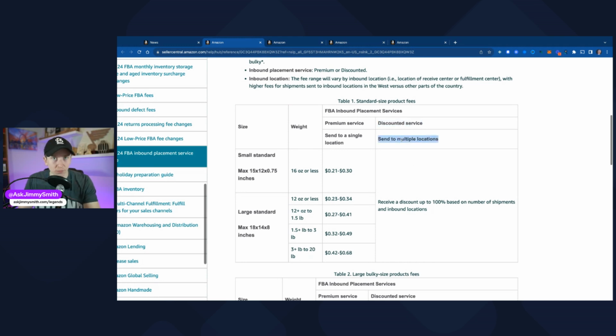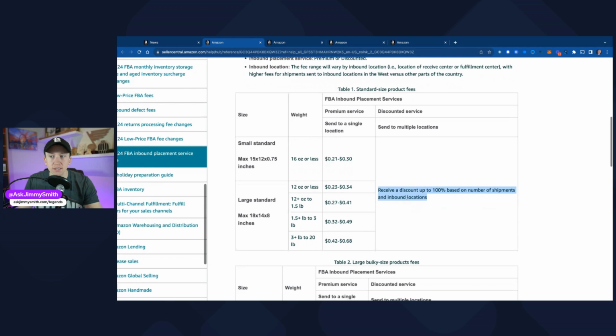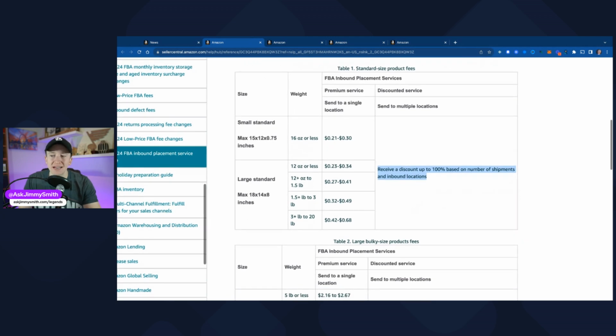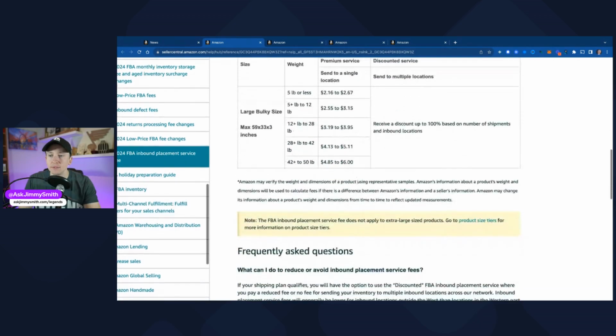We don't know how many that will be. And you're also going to receive a discount up to 100% based on number of shipments and inbound locations. So this is the thing that concerns me. It says a discount of up to 100%. We don't know how many locations Amazon's going to have us send these things to. So it's kind of a wait and see what this ends up becoming, even for the large items as well.